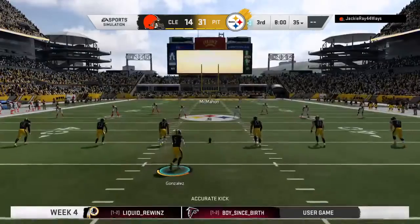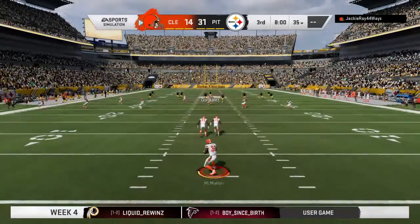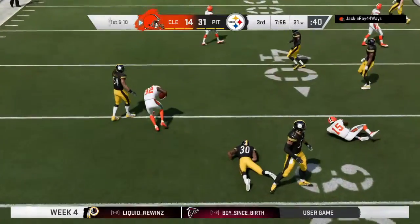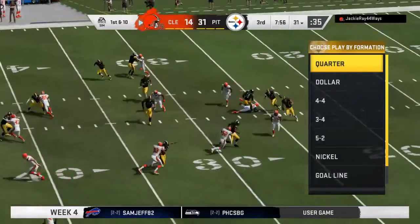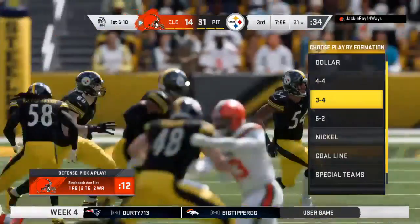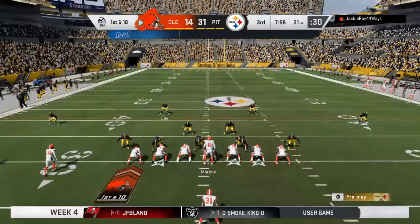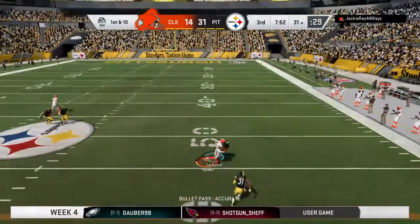Both teams appear ready for the fight ahead, and we resume action here in quarter number 3. This is taken at the 3. And nice work on the return as they'll start their drive just past the 30-yard line. The Browns drive about to get started. They have the ball here for the inaugural drive of the second half. Pretty big deficit, though. We'll see what adjustments were made in that locker room.